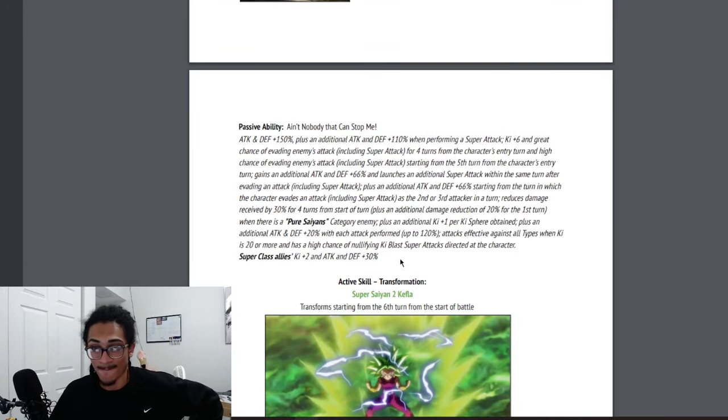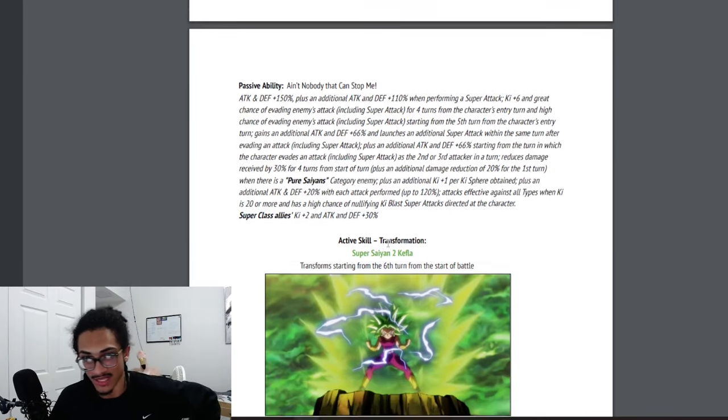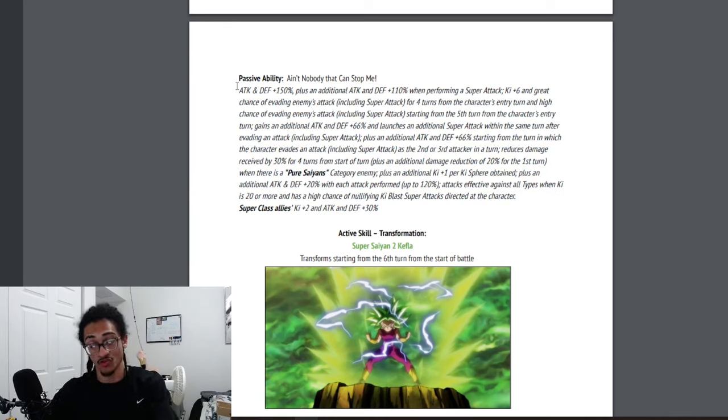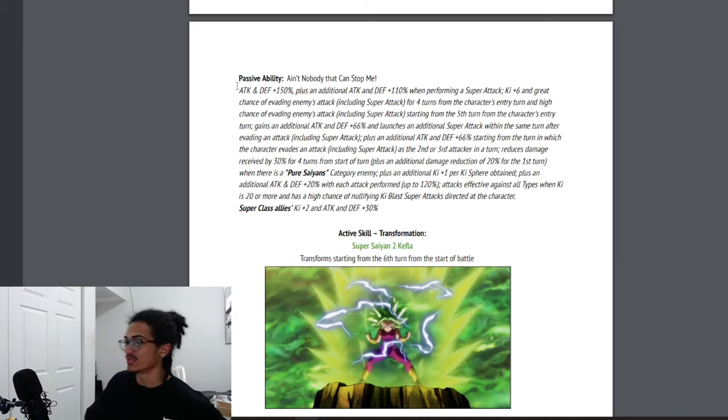I would say I love the design. Only thing that the base form is missing and doesn't need, now that I'm thinking about it, is additional super attacks. Do not. That will make this card over the top busted. I take it back. Don't give it to her. This card's unkillable. Low key.